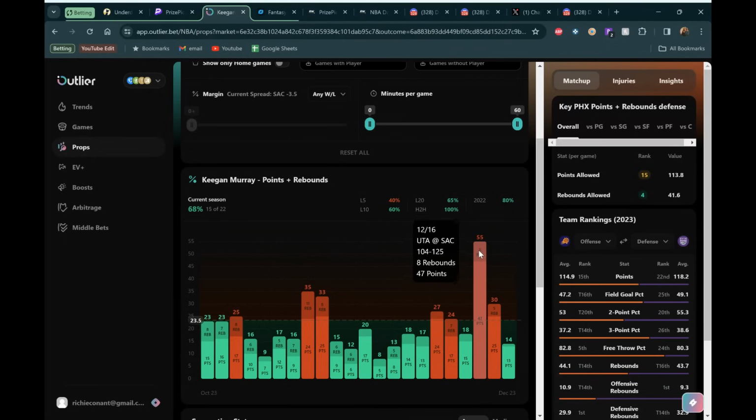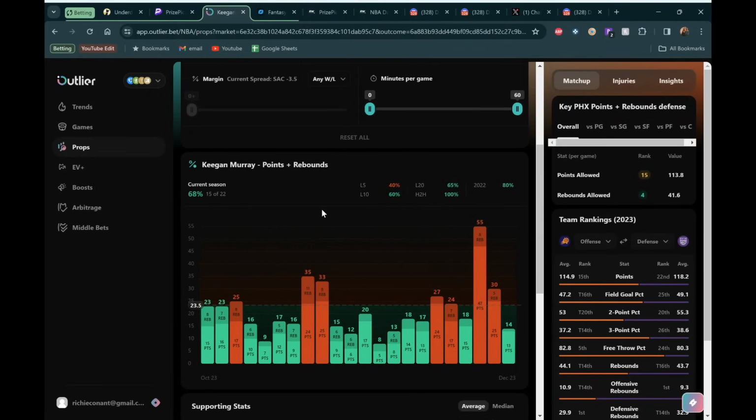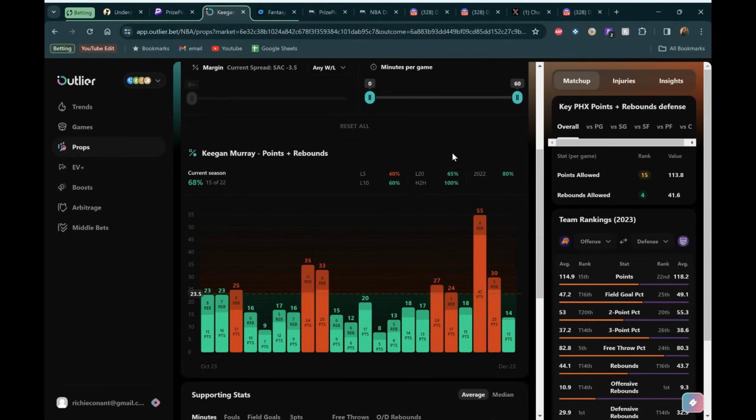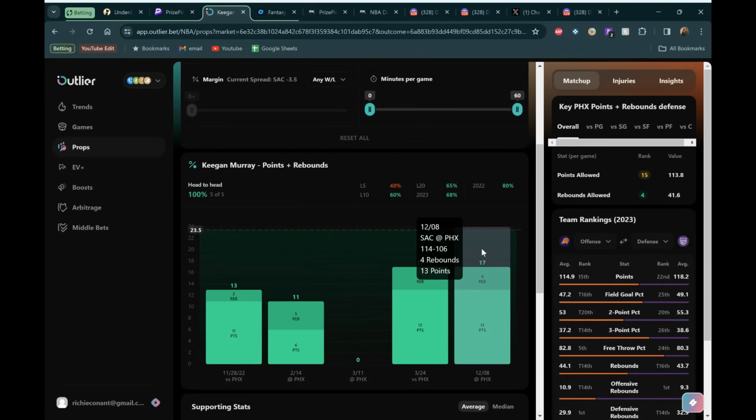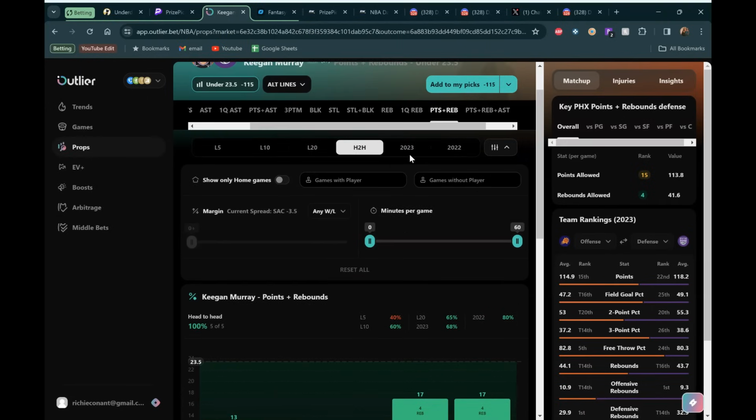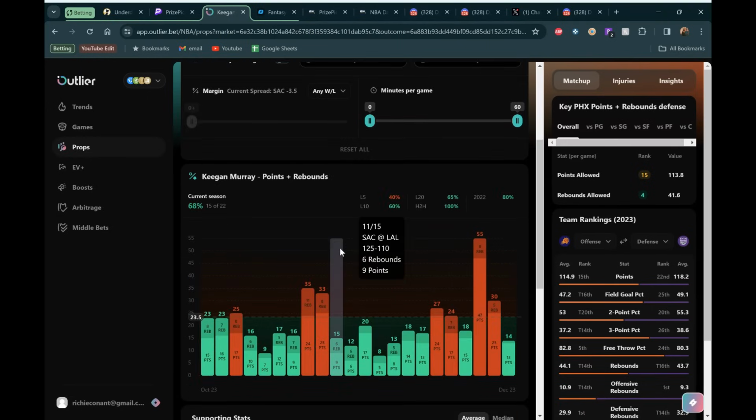Nowhere near that in any other game this year. And he's been consistently under this line, 15 to 22 on the season. So that's looking really good. And then in terms of this matchup with Phoenix, he's played them once this year, and he only had 17 points and rebounds. That was 13 points and 4 rebounds. So I don't think he's going to kill us on the boards. I don't think he's going to score a whole bunch.